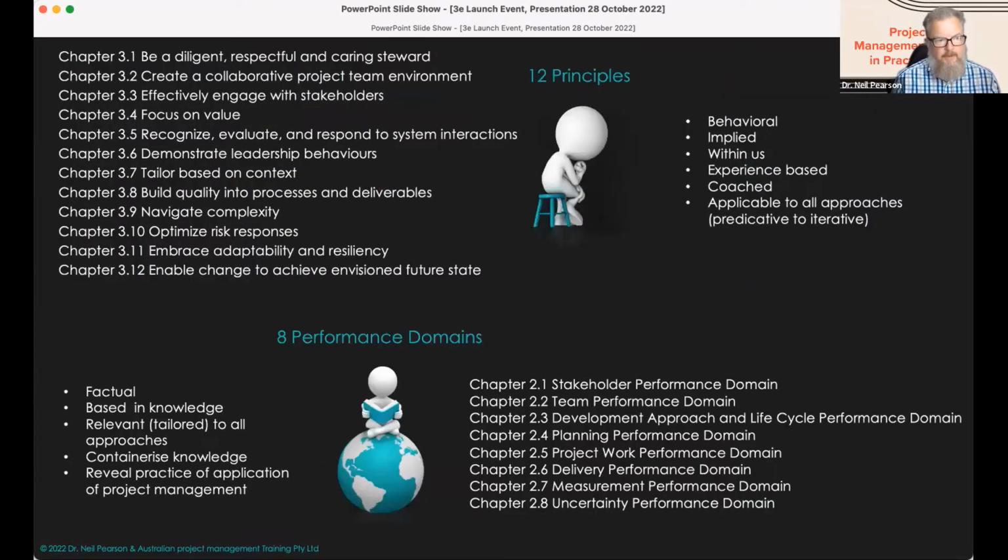There's the unpacking. Down the left at the top there, we have the 12 principles. They're more behavioral, implied, they're within us. More experiential type concepts that we may be dealing with, maybe coached in people rather than explicitly taught. We can teach elements of them, but the way PMI packages these, they are things that we have to build and develop in the practice of project management.